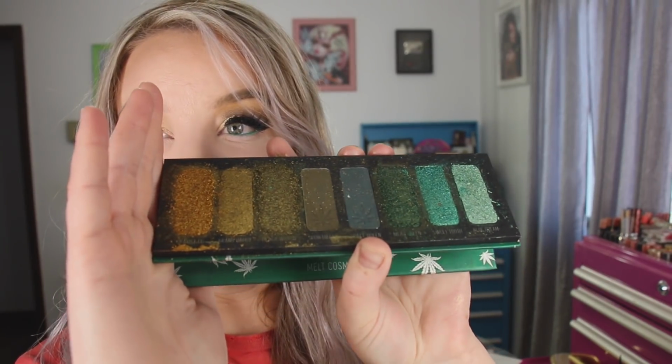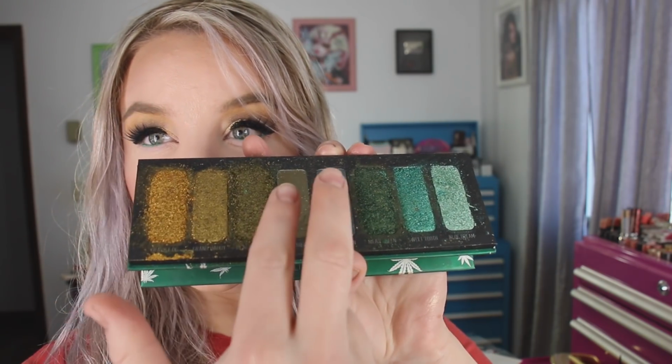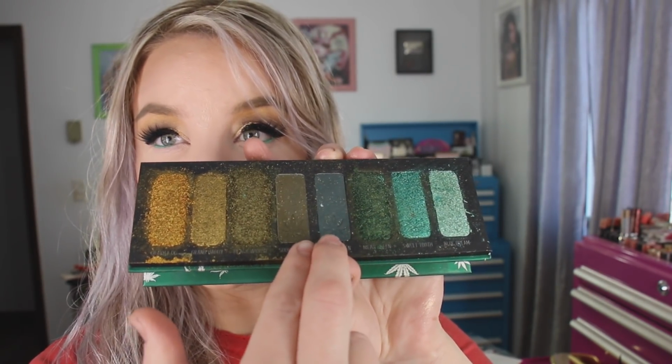So here's my original Smoke Sessions palette, and I have to be real careful with how I show you this because this is what my palette looks like right here. The only 2 shades in here that are staying pressed are these 2 in the center, which are both matte shades. The other 6 in here are shimmer shades, but I also have mattes that I'm going to show you in my other palettes that have also exploded out of the pan.